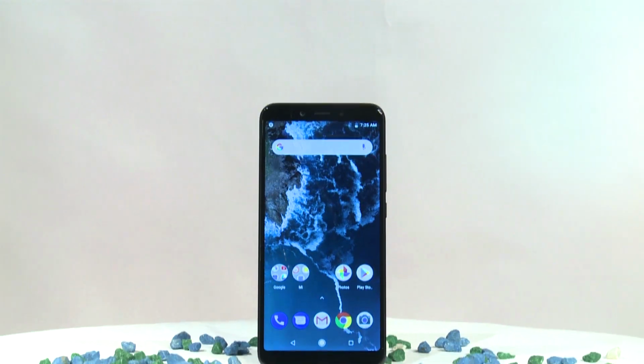But the question arises: how does the Mi A2 perform? Does it live up to the hype that Xiaomi has created around the Mi A2? Well, is it a better choice than the Note 5 Pro? We find that out in our full review. Take a look.